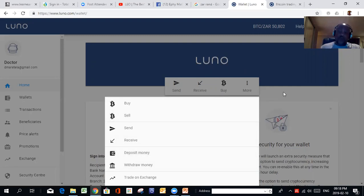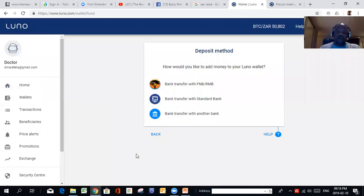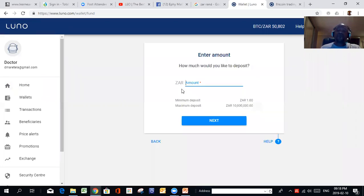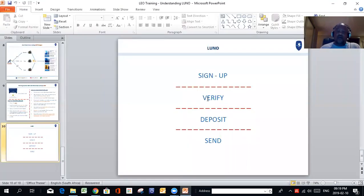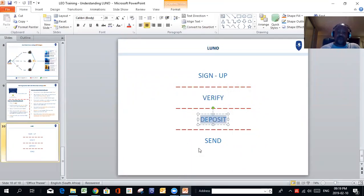Nonetheless, when you want to put money into LUNO, which is your wallet, you come here and you click deposit. And when you click deposit, depending on the bank that you choose, if you choose FNB, you punch in the money that you want to put in. And this amount does not matter. It doesn't have to be an exact amount, because the exact amount will be on the other side, in your bank. So you punch in any amount that you like, just so you can go past this and you can get this. So it says there, make a deposit. And remember our process. We've done the verification. Now we want to do the deposit.